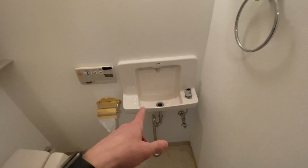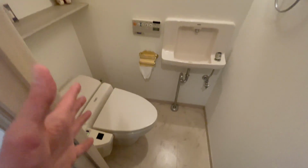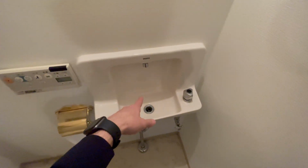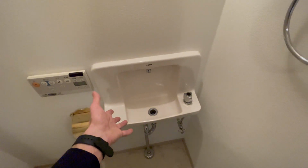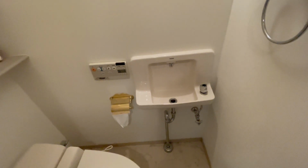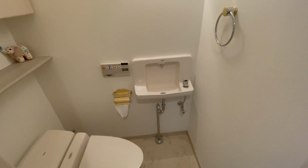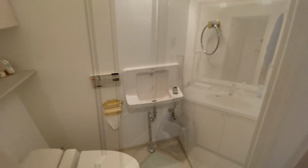In a lot of Japanese toilets where it is a toilet only and it's not connected to the shower room, there will be these little sinks that people can use to wash their hands when they come out of the toilet. But normally I just go into the shower room and wash my hands at the larger sink there.